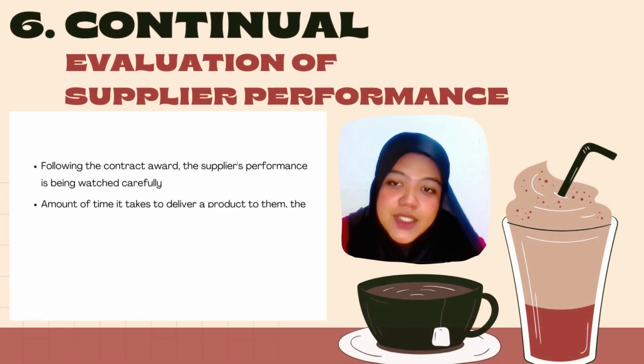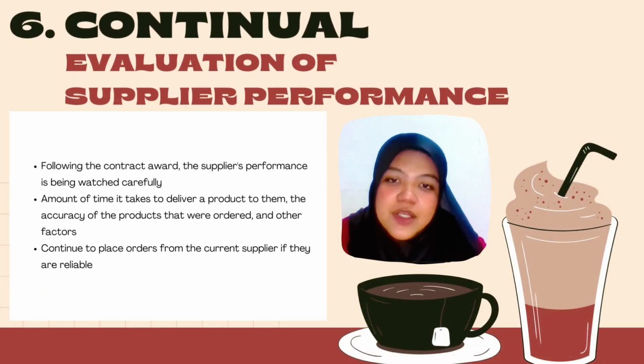Last but not least, continual evaluation of supplier performance. After the present supplier was acquired by the coffee bean firm, following the contract award, the supplier's performance is being watched carefully. For instance, the amount of time it takes to deliver a product to them, the accuracy of the product that were ordered, and other factors. Coffee Bean will continue to place orders from the current supplier if they are reliable in their work.